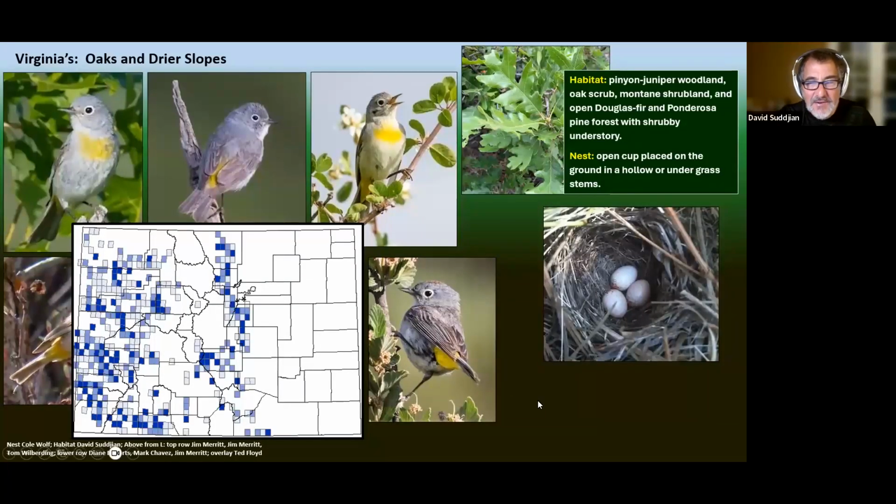And we can see they have a distribution that combines some of the elements we've been talking about, occurring along the Front Range edge and lower foothills, and extending here up the Arkansas River into some PJ habitat, and then on the western slope, but not really much up in the mountains proper. So they don't range up too high or get away from the reach of the oaks. And that's their realm. Their nest is placed on the ground, like the orange-crowned warbler.